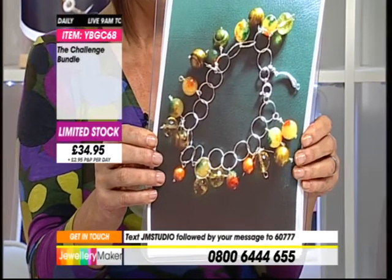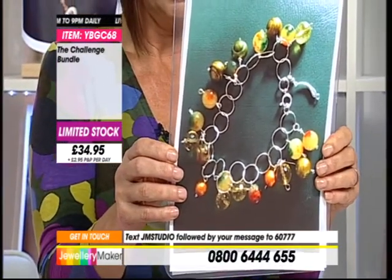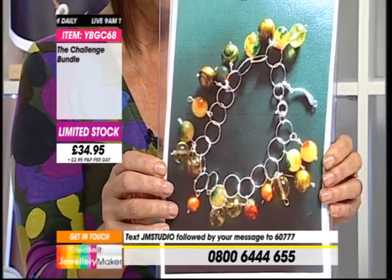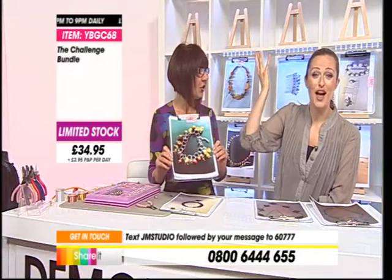And this says, "Here is my charm bracelet inspired by the beading DVD. I am really pleased with it. Freshwater pearls, peridot and beads from the summer kit, all from JM. Fingers crossed for the draw," and that was from Joan in Stalybridge. Joan in Stalybridge! It's draw day today, isn't it? Wednesday. Oh, it is! Yes!